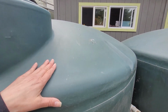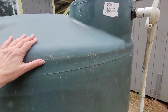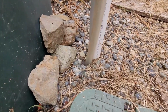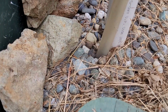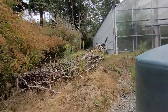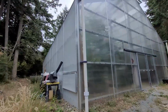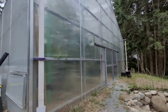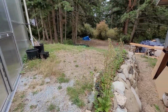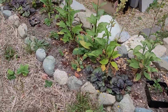This is what empty sounds like. And this is what the gauge looks like when the tanks are empty. This is the northwest side that gets full afternoon sun. Everything is dry and crunchy. Because this area gets shade from the trees to the south and the tool shed to the west, these flowers are holding out better than almost anywhere else in the yard.